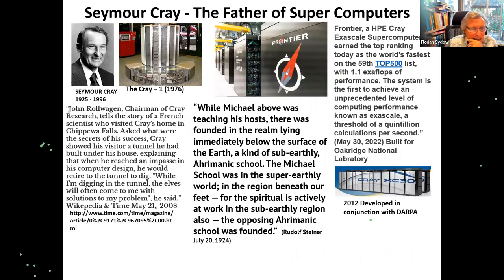Now, Rudolf Steiner indicated that in preparation for Anthroposophy, there was a Michael school in the spiritual world that took place from around the 15th century and culminated in the period from the 18th to the 19th century, where there was a great celebration, a great ritual cultus kind of event. While Michael above was teaching his host, there was founded in the realm lying immediately below the surface of the earth, a kind of sub-earthly Ahrimanic school. The Michael school was in the super-earthly world, in the region beneath our feet, where the spiritual is actively at work in the sub-earthly region also. The opposing Ahrimanic school was founded.